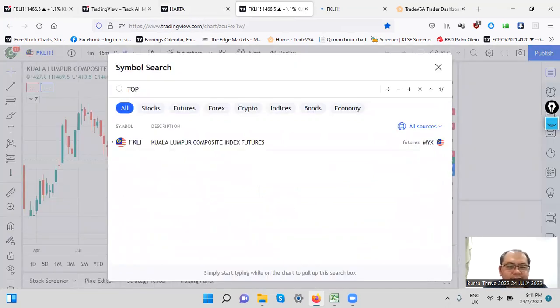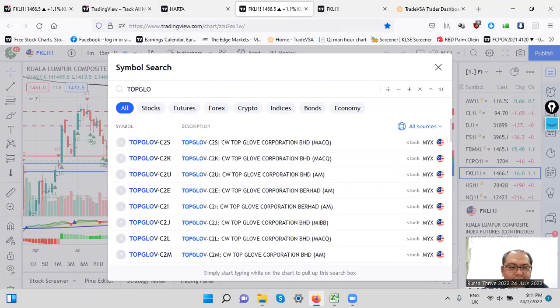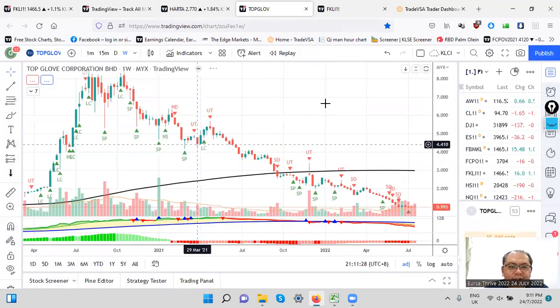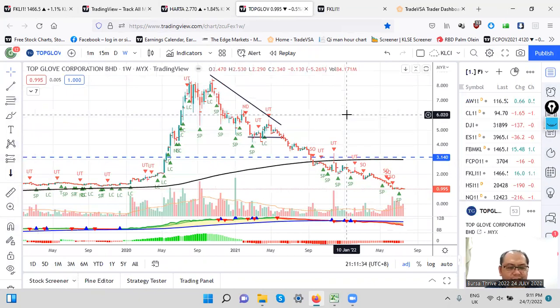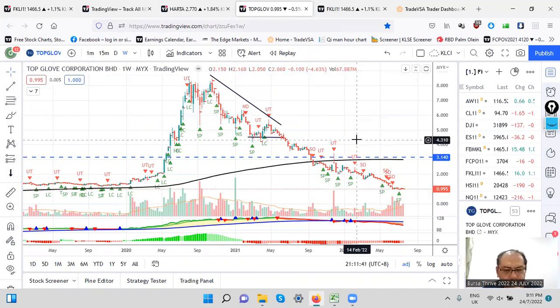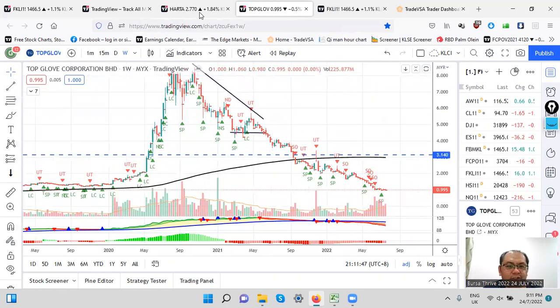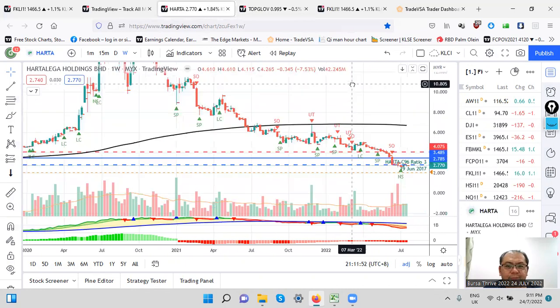Okay, Top Glove has become a penny stock. Really, never, I think in the past few years, you would never believe this might be happening now in Top Glove. So that's why in shares, everything can happen. This is a weekly chart for Top Glove, and this is a weekly chart for Hartalega.